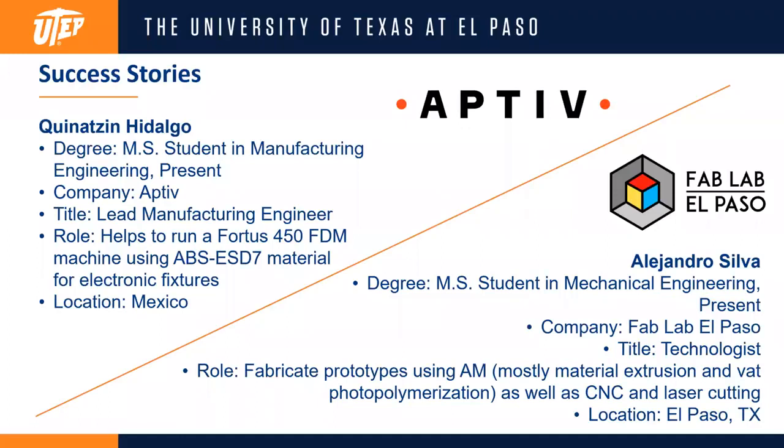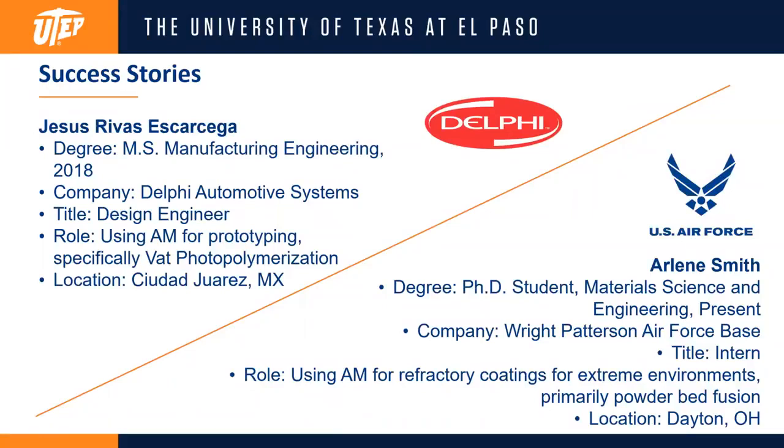Here we also have two more success stories. This is Jesus Rivas, and he is an MS student in manufacturing engineering. He's currently enrolled in the graduate certificate program, and he works for Delphi Automotive Systems. He's a design engineer, and he uses additive manufacturing for prototyping, specifically vat photopolymerization. Again, this may not mean that much to you if you're just hearing it for the first time, but it's a very capable, very exciting technology where you can make very intricate, fine-detail parts. He's located in Ciudad Juarez, just across the border.